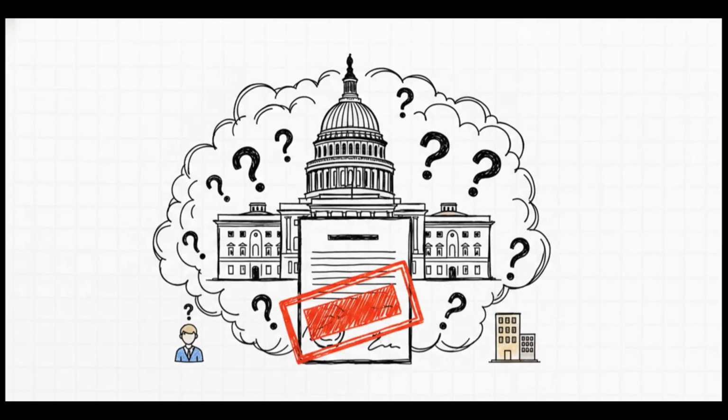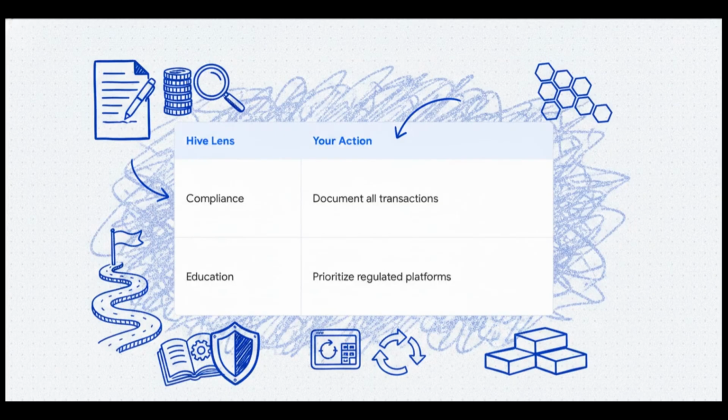First up, regulation. A big, comprehensive crypto market structure bill in the US, the Clarity Act, has just been delayed again. And this, as you can imagine, creates a ton of uncertainty for businesses and for investors. So what do we do? Let's apply our framework. Looking through the compliance lens, the message is crystal clear. Be prepared. With all the rules up in the air, the absolute smartest move is to document every single transaction. Go use a tool like CoinTracker or Coinly, so you're ready for whatever comes down the pike.